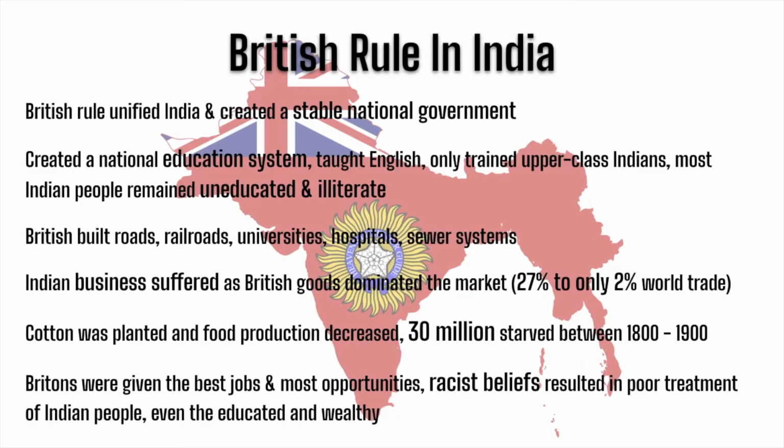Britons were given the best jobs and opportunity, right? So there's a lot of racism going on. The people in India are not European. They are not British. They are Indian. They are, again, inferior to the British, and they're going to be treated as such. So the best jobs went to the Britons. The best opportunities went to white Britons living in India. And the Indian people are going to be treated pretty poorly, right?